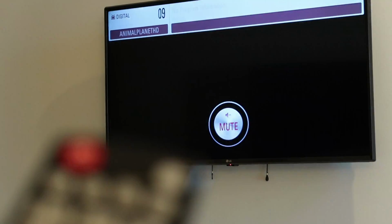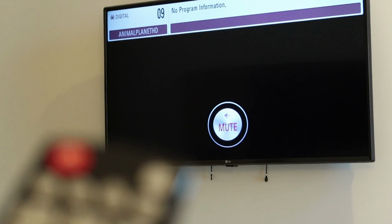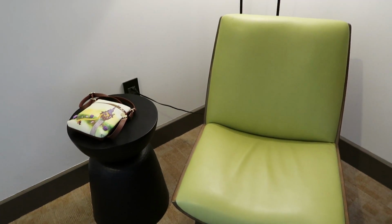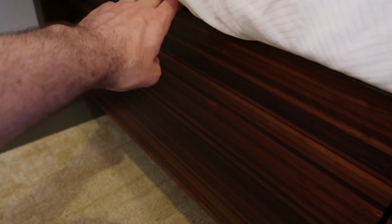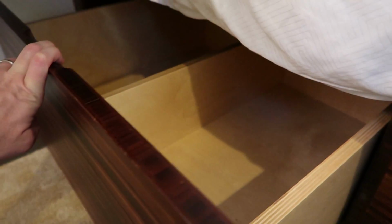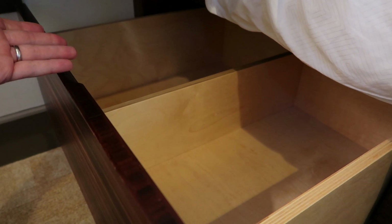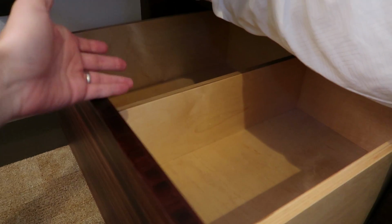We have been watching a lot of Animal Planet over the last 24 hours. And most of our watching has been done from this comfy chair. Worth noting as well that under the bed, on both sides, you do have storage capacity for little things. Your suitcase isn't gonna fit in here, but a couple of small items certainly will.